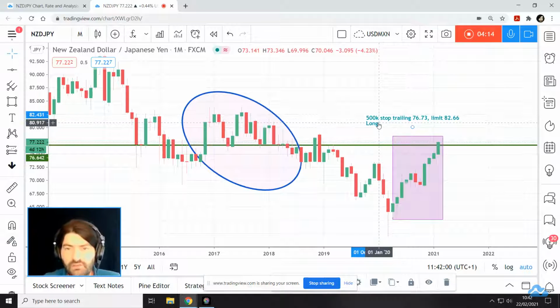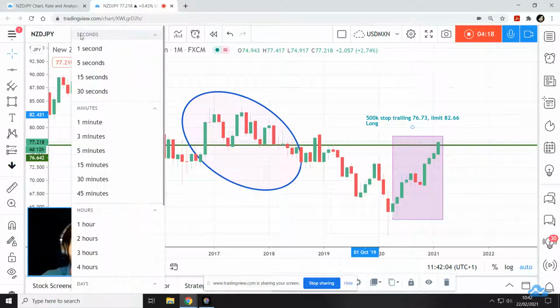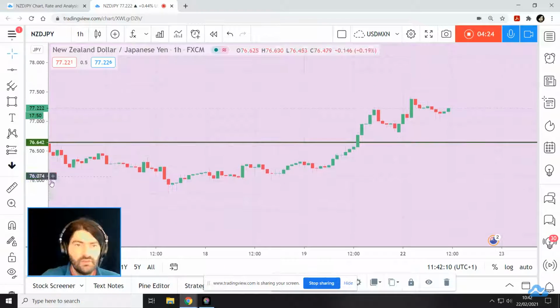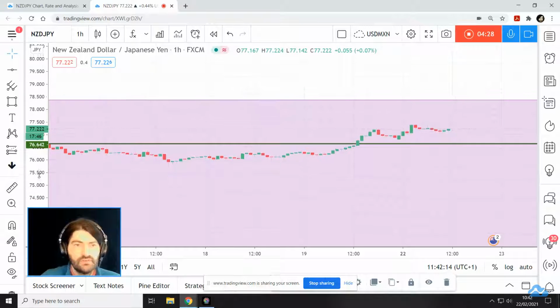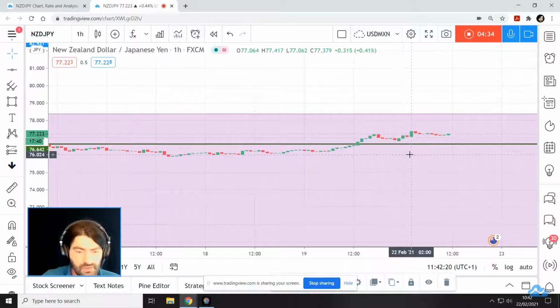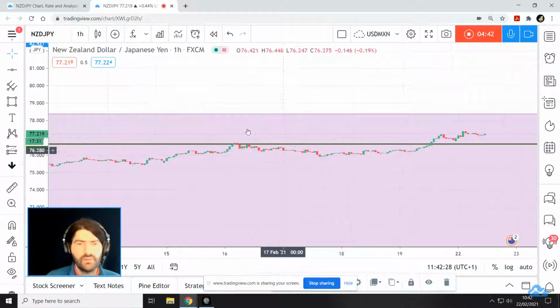And so if you look on the chart, 76.73, I'm going back to the hourly because we need a bit more clarity on these levels. And so my target is 82.66, so it's a way up here, yeah. And my trailing stop loss is 76.73, so just above that level basically. All right, so that's where I'm at with that.